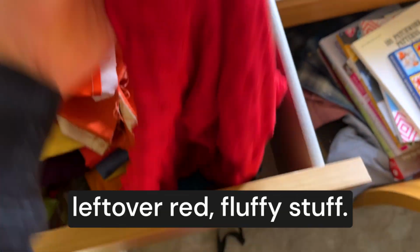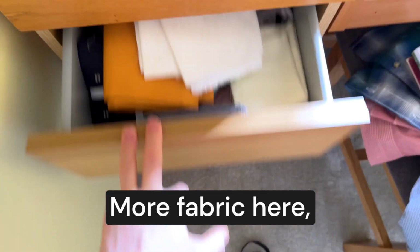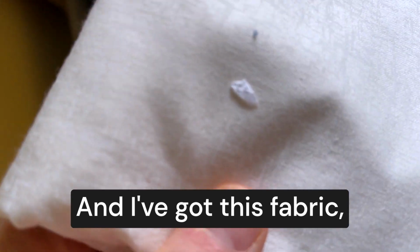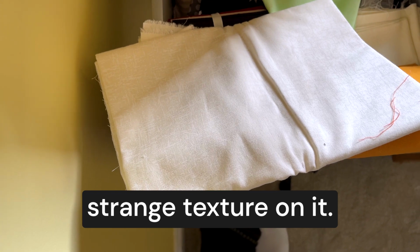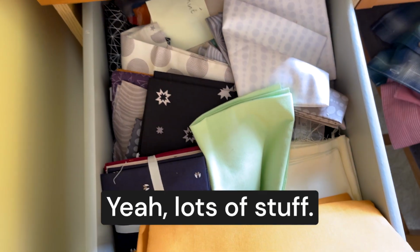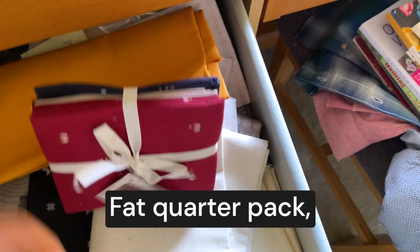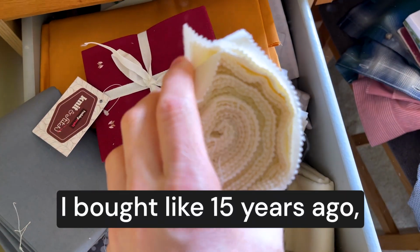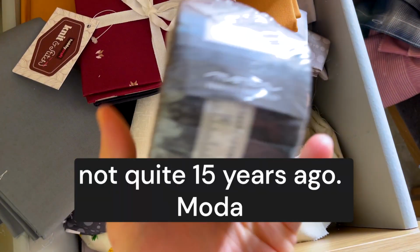A little bit of leftover red fluffy stuff. Fleece. We've got another one of fabric here. This is quite a lot of fat quarters, and I've got this fabric. I don't know if the camera will show the texture, but it's got a really odd, strange texture on it. Really nice. Yeah, lots of stuff. Geometric spots, dots, stripes, swirls, curls. Fat quarter pack. A very old jelly roll that I bought like 15 years ago. Not quite 15 years ago. Moda jelly roll.